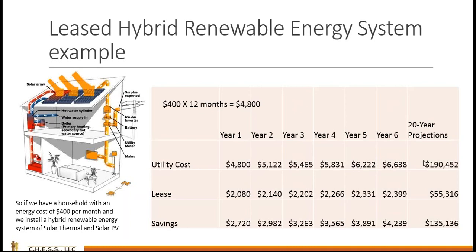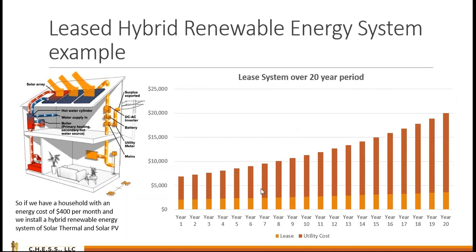And then if you look through projections of a 20-year period, which you're going to see more of in a graph on the next slide, the total cost of utilities over 20 years, which people really don't understand until they see it, and then they're like, wow, that's what I spent on my utilities, is $190,000. Your equipment costs, your savings, and everything else ends up at $55,000 over 20 years, which leaves you with a savings of $135,000. Again, when people totally understand this, they can see that this is where you get your return on investment.